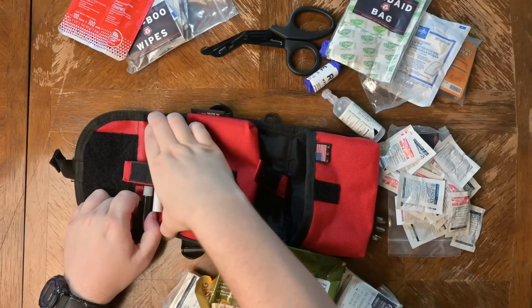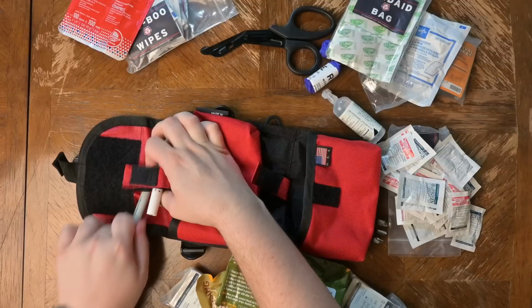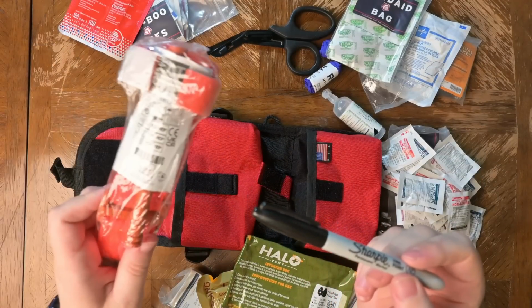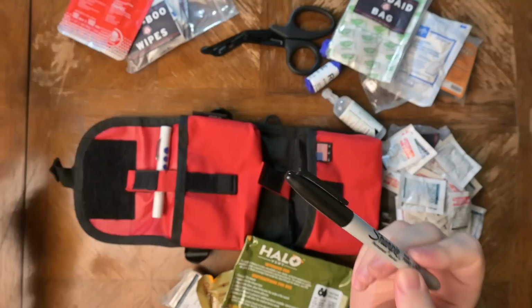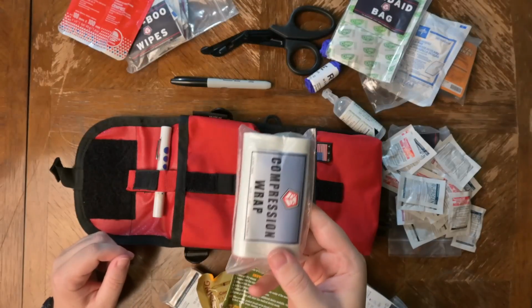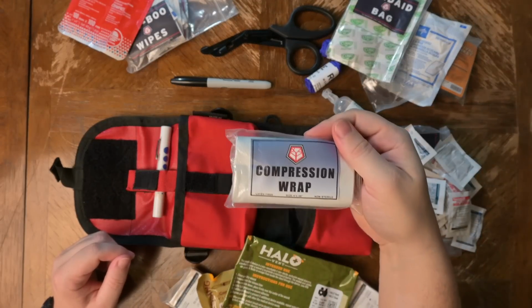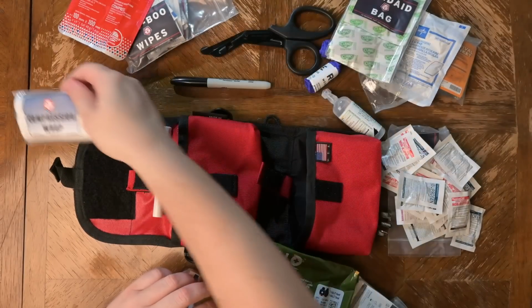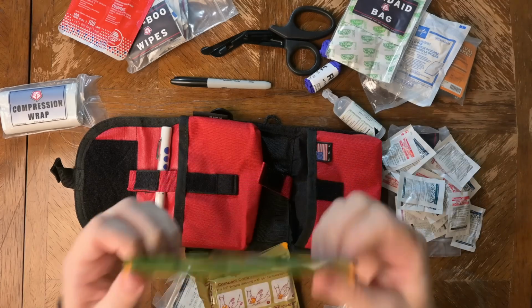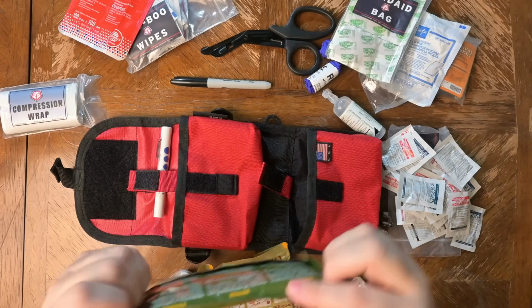Of course, you have your Sharpie. If you put a tourniquet on, make sure you do label the time that you put the tourniquet on, right? Always do that. Also, you can make notes on somebody's clothing or on their skin with a Sharpie for medical staff or whatever, so that they can know what you've done so far and what's wrong with them.